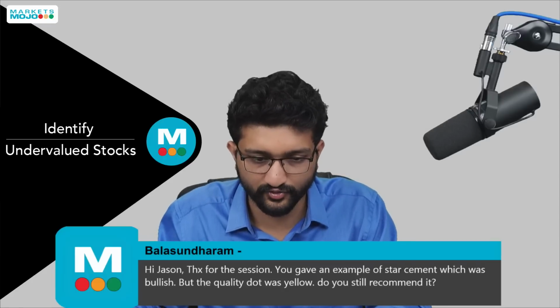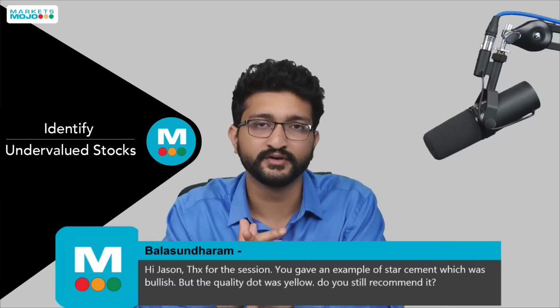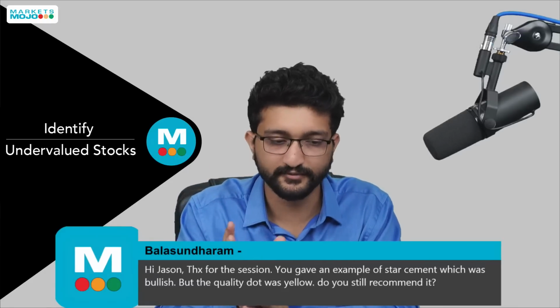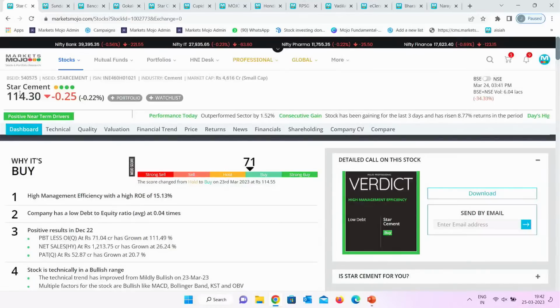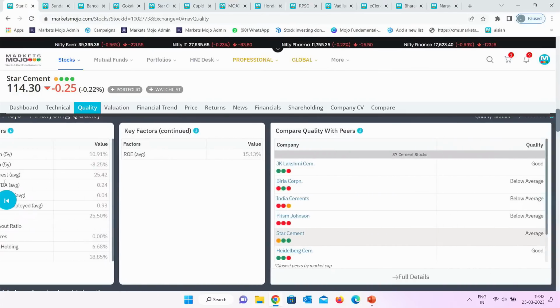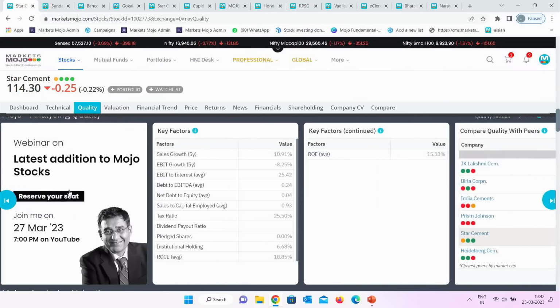When we recommend a particular Mojo stock, one thing we focus on is the quality dot, which is our gatekeeper. Before we recommend a stock, we look at this quality dot over here. The reason we look at quality is because it looks at consistency. Look at this growth over here, which is currently red. The sales growth has been 10%, while the operating profit growth has been -8%. It's not extremely consistent. For me, these two values have to be positive, and the higher the better. There's not been much growth.